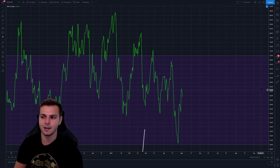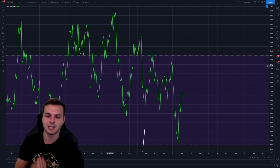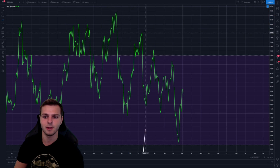And what that will signify to me is that there are lower levels of negative momentum coming into Bitcoin upon these sell-offs, upon these bearish attempts to the downside. And that is one of the most common things that we see on the RSI. I mean, it happened up in here. This was signs that the bulls were getting weaker, consecutive lower swing highs.